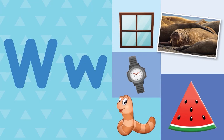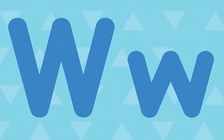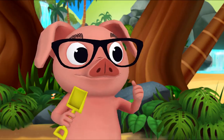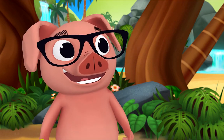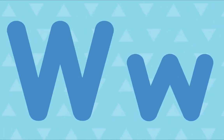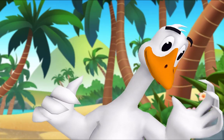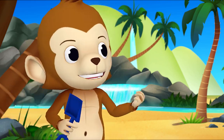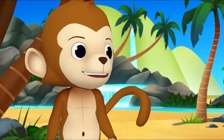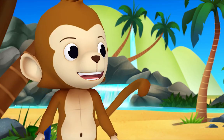What letter do all these words start with? W! That's right, the letter W. Mr. Goose, can we trace a letter? Absolutely. Let's practice making the letter W. Who can think of a fun way to do it? I have an idea. Let's dig letters in the sand with a shovel. Well, that sounds like a great idea. Monkey, you go first. All right!